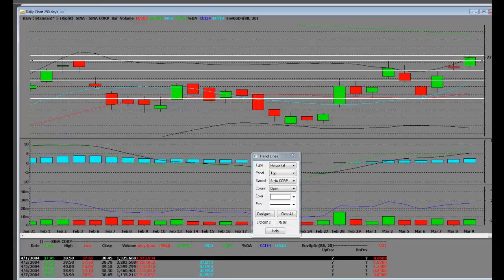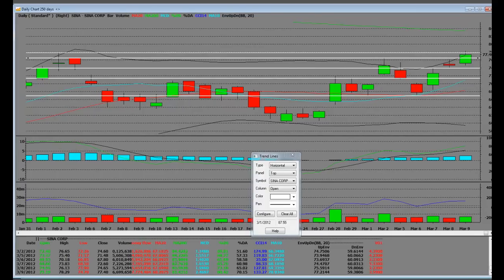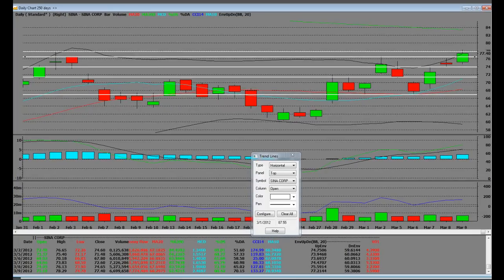That was the earnings gap. But look at how it came down, and it made that higher high. All alert on SAINA on the high end. It's been a very good market maker of late, MMT, as it has.